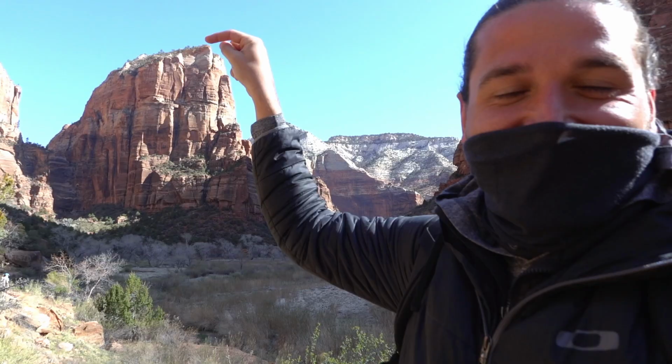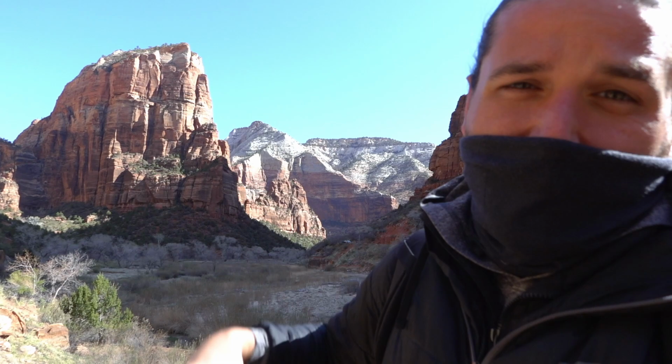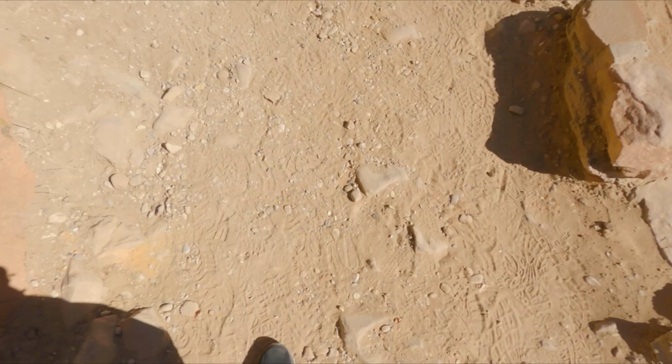This is amazing. You just have to stand here and just take it in. We are headed to hike to the top of that right there, Angel's Landing. We might make it. We might only make it to Scout's Landing or Scout's Lookout, which is a little lookout before you get to the top. We'll see.